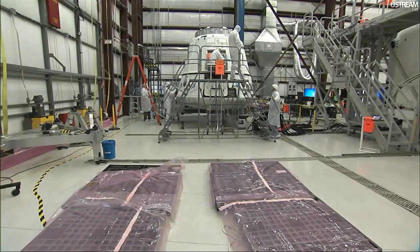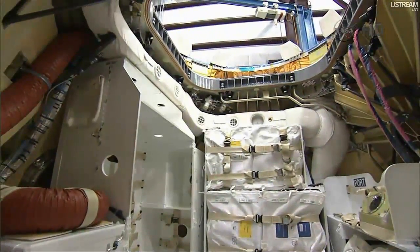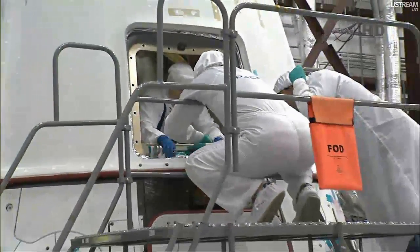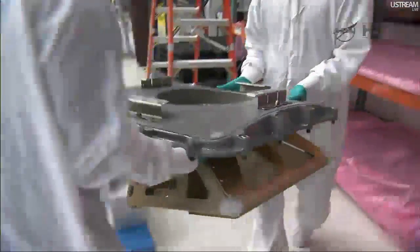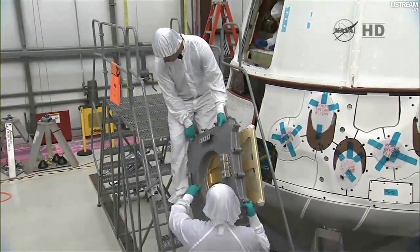And then should be showing more details of the intermodule ventilation inside the capsule there. And then they're getting ready to install the side hatch. On future missions, there'll actually be late access cargo that's loaded through that side hatch within 24 hours of launch.